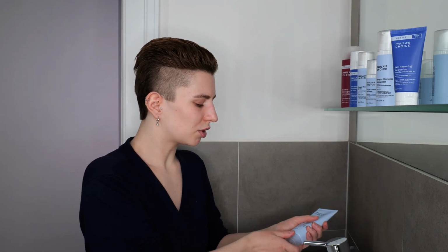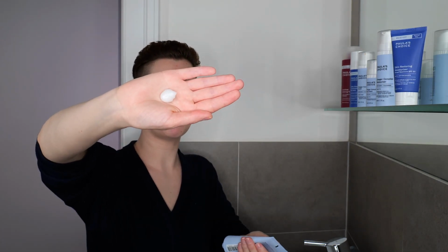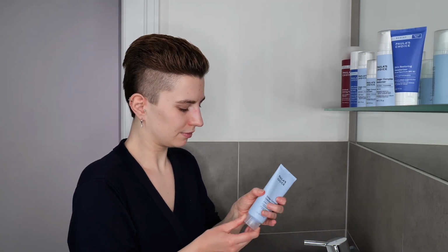So the first step that I'm going to do is now using a fair amount of the cleansing balm in the palm of my hand, and I'm going to massage it onto dry skin. About that much, more or less. Then rub your hands together and then gently massage it onto your skin. You can use it around the eyes as well. Just make sure to not get it into your eyes nor into your mouth. If that's the case, rinse it immediately with water.